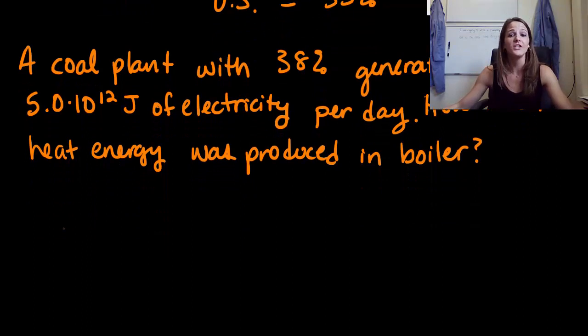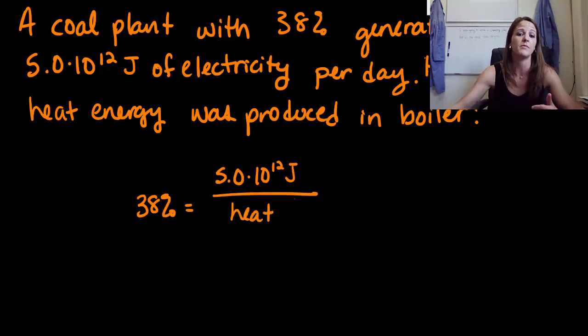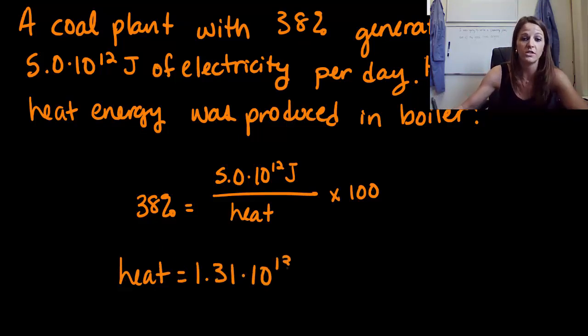All right, did you get an answer? Hopefully you did. All you had to do is set up a very simple mathematical expression. We said that our efficiency was 38%, so 38% is on the left side. We set that equal to the amount of electrical energy that is produced, so that would be 5.0 times 10 to the 12th joules, and that is all over our heat from our fuel. That's what we're solving for, our heat at the bottom. And then this is percent, so we're just multiplying this times 100. So all you had to do was 5 times 10 to the 12th divided by 38 and multiply that number times 100. And we end up with our heat energy as 1.31 times 10 to the 13th joules.